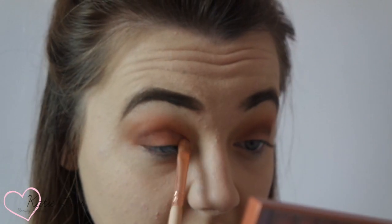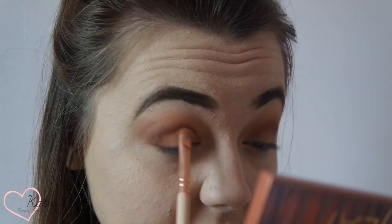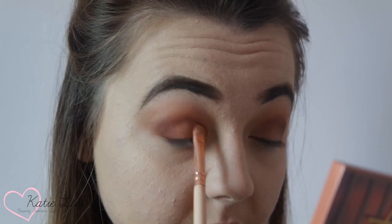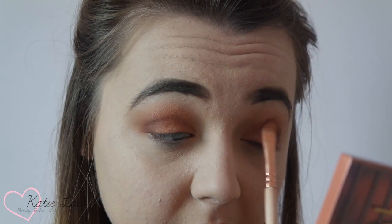It looks a lot different in the pan, I think, to what it looks like on the eye. Because on the eye it's a really nice rose gold, rose goldy red, but with gold flecks in. So it's like a reddy shadow, but with gold flecks. Whereas I thought it'd be more pinky, but it's a lot more gold. If that made any sense at all, because I don't think it did, because I was concentrating on my eyeshadow.